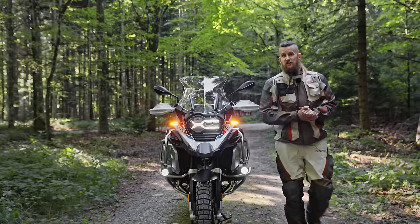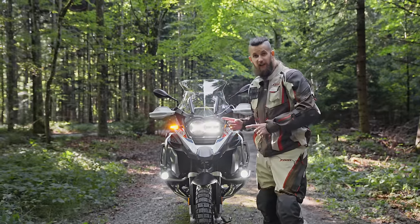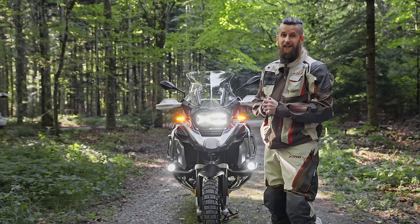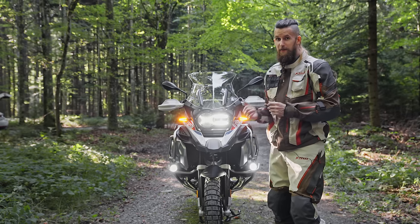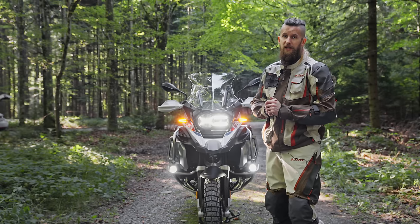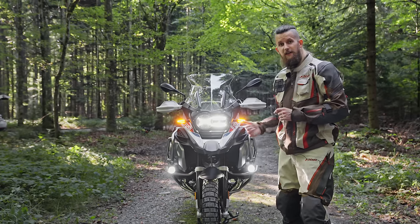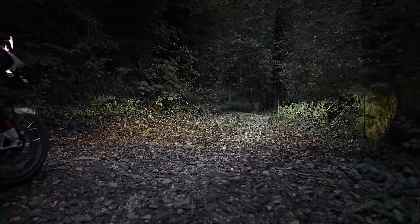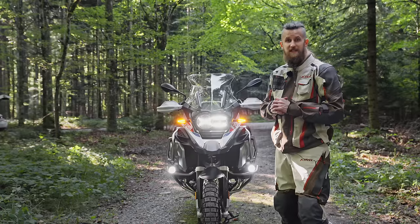And the final package, guys, is the Light Package. On this 2022 GS Adventure is an adaptive LED headlight, and as I lean the bike into a turn, the headlight adapts accordingly so I get a better illumination of the road ahead. And included in this light package is also a set of auxiliary lights, which helps me to see much better what's on the side of the road when it's getting dark.